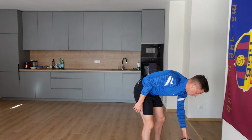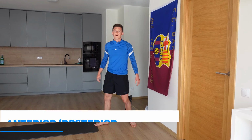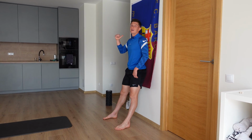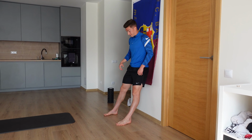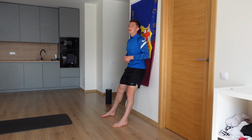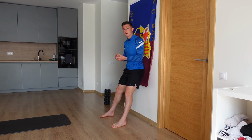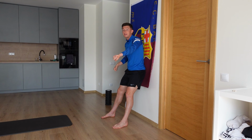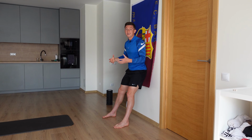Cool, next thing we're gonna do, might look a little funny, Instagram loves it. We're gonna work on the pelvis. So you're gonna get yourself on a wall, preferably not on a Barca flag, a little disrespectful, but you gotta do what you gotta do. So you're gonna have a slight bend in the knees, and now all we're gonna be working is the pelvis. As I say all the time on social media, we're constantly sitting, so we're in hip flexion. So that means our hips have trouble to extend. So that's why a lot of footballers have problems with hip mobility, because we're sitting so often.